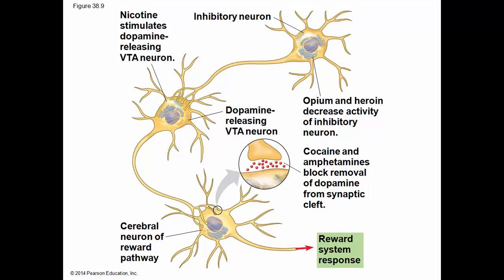Here we see addictive drugs that alter the transmission of signals in the pathway formed by neurons in the ventral tegmental area. For example, heroin and opium decrease activity of the inhibitory neuron. So the decrease of the inhibitory neuron allows increased production of dopamine. Nicotine stimulates dopamine release from the ventral tegmental area neuron. This is the dopamine releasing neuron. This is the inhibitory neuron. So the inhibitory neuron can be impaired by opium and heroin, and then it allows the dopamine release to occur.